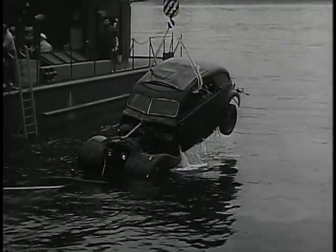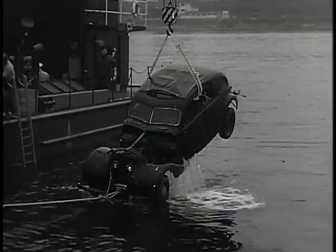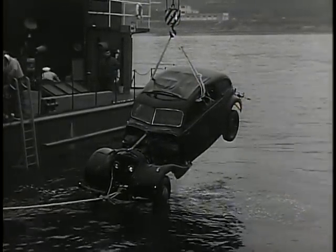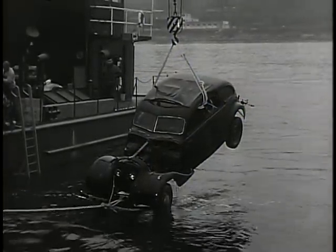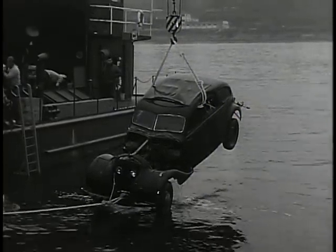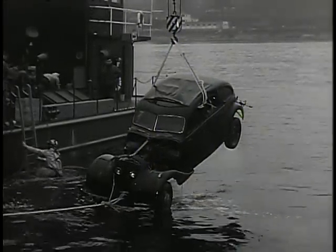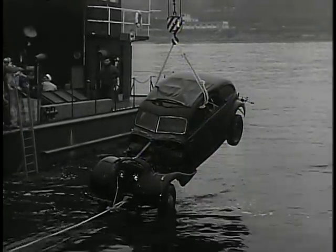Nothing happens or nothing goes wrong here. Now the car is completely out of the water. And during this operation, up to about a half hour ago, an Army crane has just arrived on the scene to take this car back to its respective motor pool, I believe Darmstadt, wherever the car came from, and perhaps salvage the car for whatever they can. Didn't get banged up too much. The top naturally is pushed in and the sides pretty well banged.